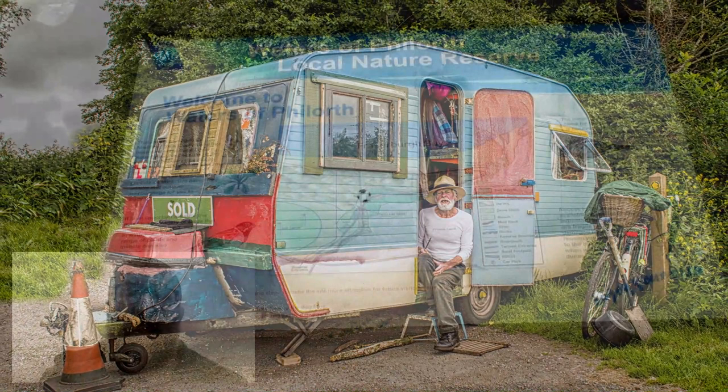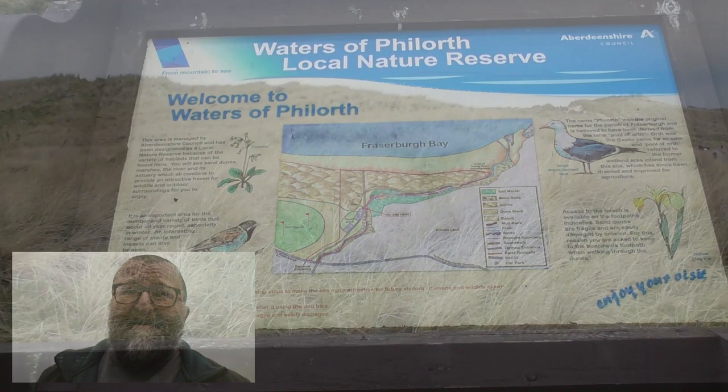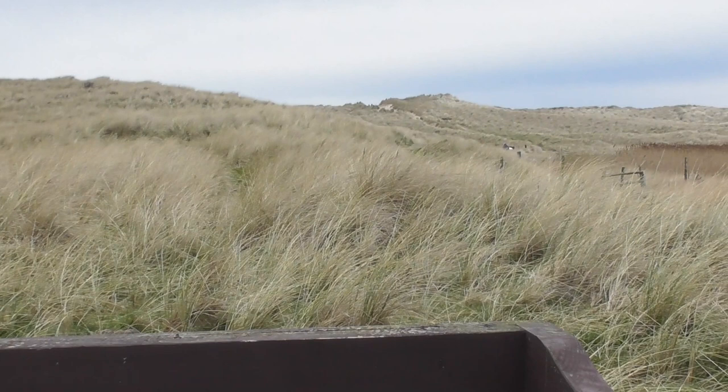As the sign says, we're at the Waters of Philorth. Lindsay's away for a walk and I'm doing some shots in and around the car park. That way, the footpath takes you down to the dunes.